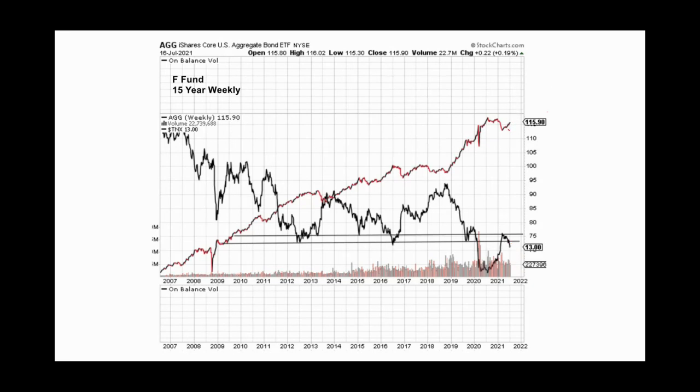As long as this channel holds for us, and it looks like it is, because it looks like yield hit a high here and is continuing lower. If yield continues down, price of the F fund continues higher. It's pretty much that simple.